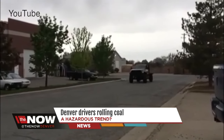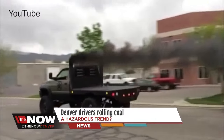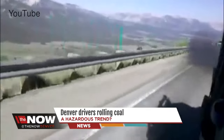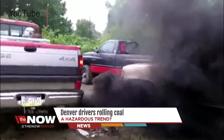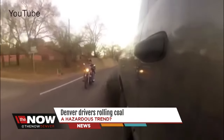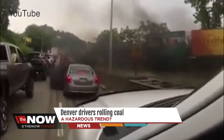It starts with a rumble and ends in a cloud of thick black soot. If you've been driving behind one of these souped-up trucks, you've just witnessed a trend called rolling coal. It's dangerous, especially on the freeway. Some truck enthusiasts are modifying their vehicles to create this dramatic effect. They boost the amount of fuel entering their engines, which in turn produces highly pollutant exhaust. When I was behind him, it looked like he maybe pushed on his gas, because then all this black smoke came, and I had to actually switch lanes because I couldn't see.